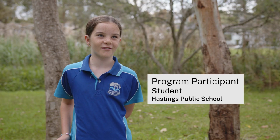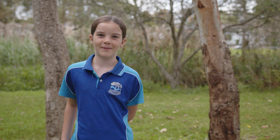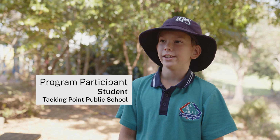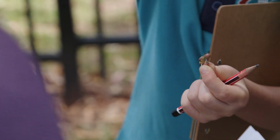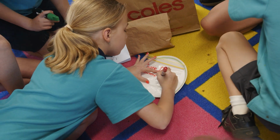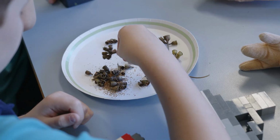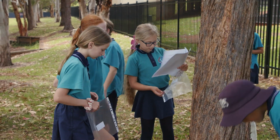What I thought was fun was growing the trees and learning about koalas. I think it was really fun, and my favourite part was when we went around and collected all of the little pods and we put them into a plastic bag, shook them up to get all of the seeds out of them.